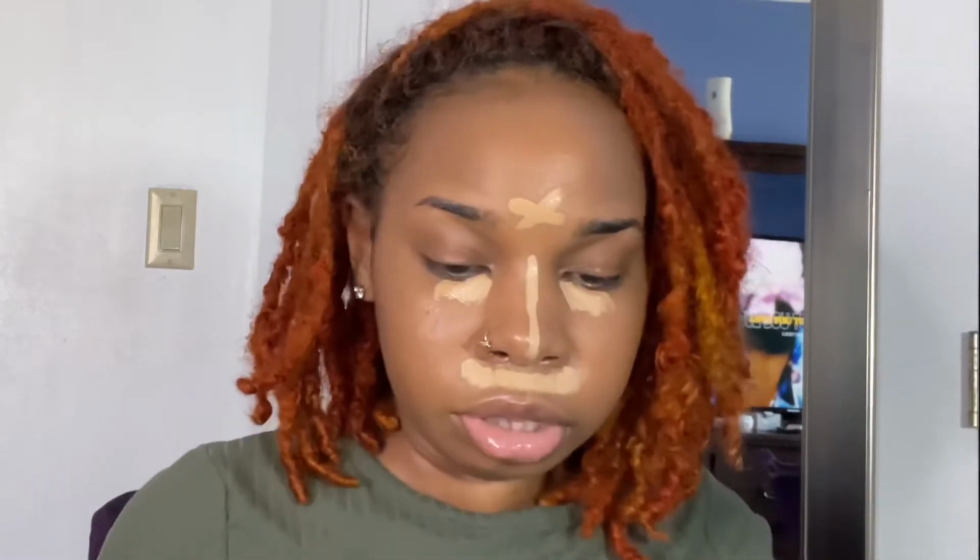Okay, so for the cream contour, I'm going to use the e.l.f. Putty Bronzer. This is in the shade Bronze Bella. There you go, and this is actually really good. I didn't know if I was gonna like it or not because I had gotten so used to using a stick foundation for my contour, but I wanted to try something different and I actually really like it.